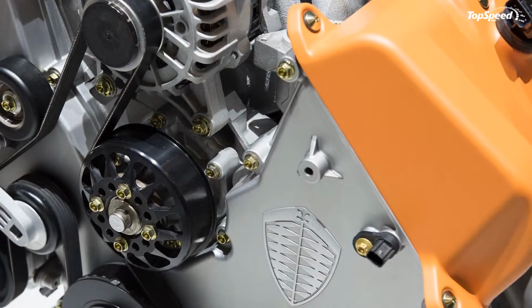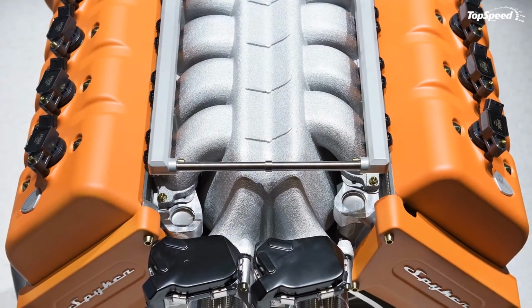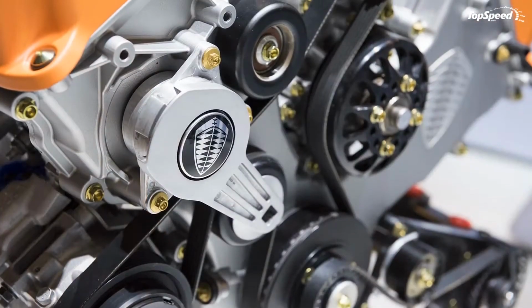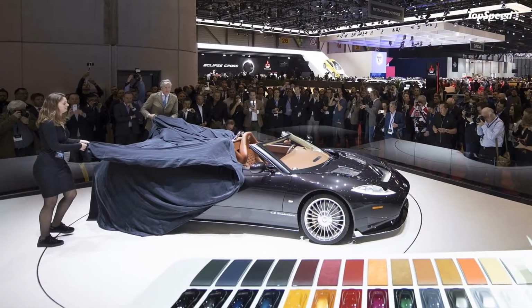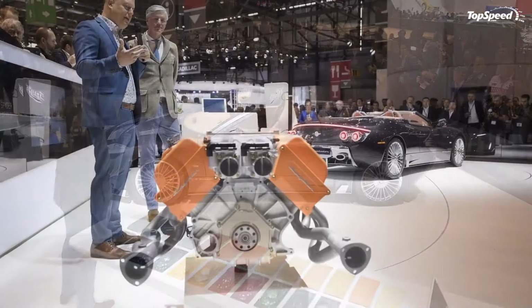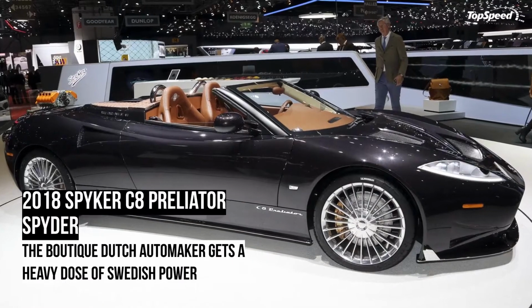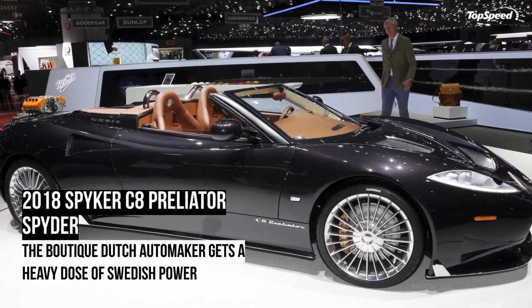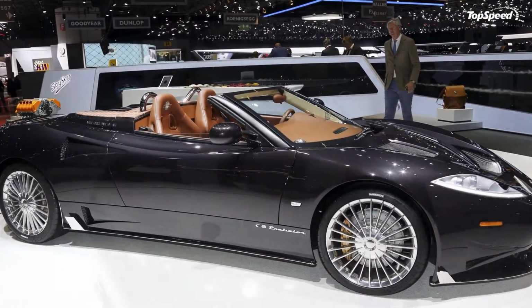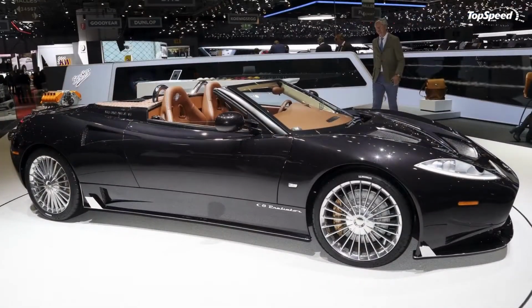As a result, Spyker says the C8 Preliator Spyder has the most efficient chassis in the company's history. Lotus was called upon to do the suspension spec, which is comprised of both front and rear independent double wishbones and a fresh kinematic layout. Further features include front and rear stabilizer bars, vertically mounted monotube dampers, coilover steel springs, and both anti-dive and anti-squat geometry. Most of the components are made from forged aluminum, once again to help save weight.